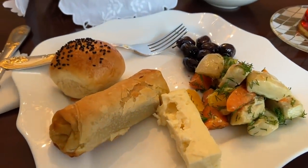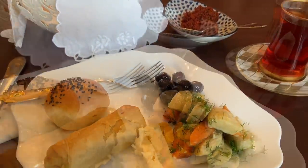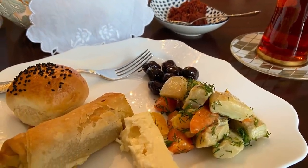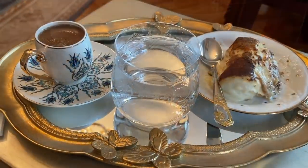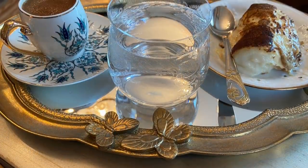So my friends, I was a little late for the breakfast meeting at my friend's house, but they got me a nice plate and it was really good after a long walk and I was tired.